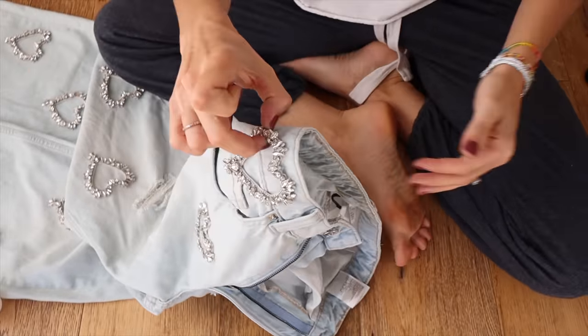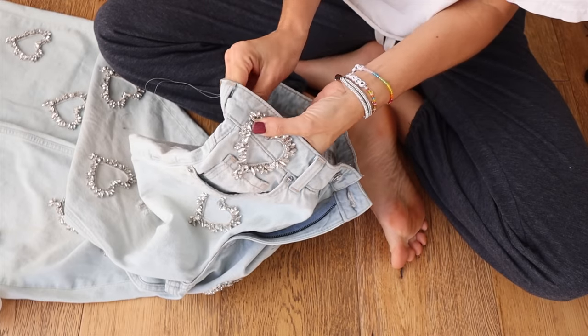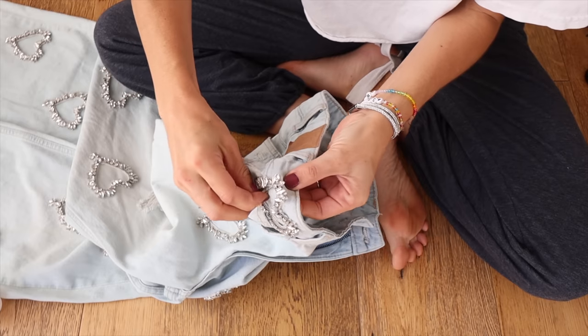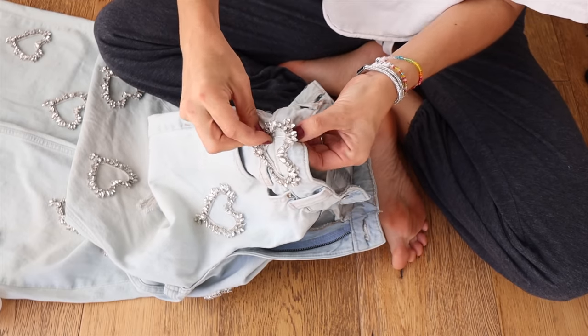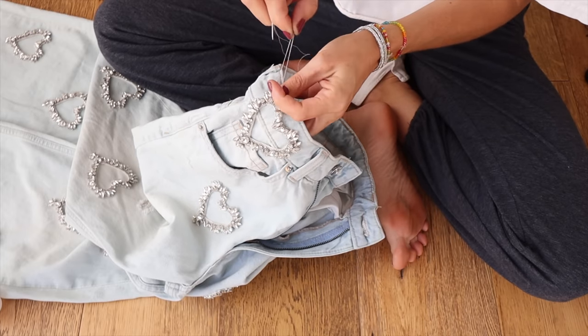Now I grabbed a needle and thread. You're gonna knot off one side and you're gonna start from the back, obviously hiding the knot on the inside of your jeans. Now the easiest way to do this is, right now I originally came up on the outside of the heart. So now I'm gonna go on the inside of the heart underneath and come back on the outside. And that's gonna create one looping stitch tacking down that particular area.